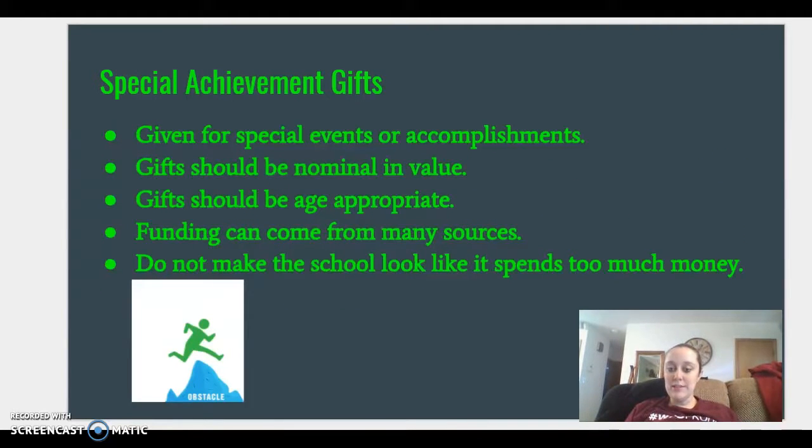Special achievement gifts, those are gifts given for special events or accomplishments. For example, perfect attendance award, I think was what was said in the book. Gifts should be very small and nominal in value. They should, again, be age appropriate, which is very important. And funding can come from many sources, so it doesn't just have to be the school funds. It could be any kind of fund, parent-teacher organization fund, that kind of thing. And don't make it look like the school spends too much money. We don't want to look like we have an exorbitant amount of cash just lying around.